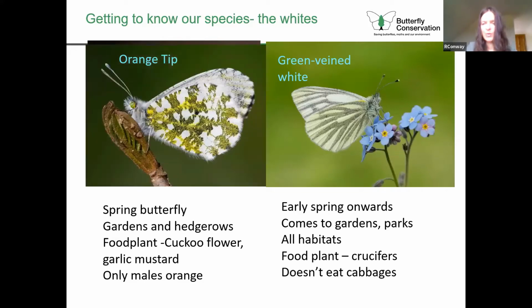The orange tip, both male and female, have this mottledy patternation in their underwing. So again, if you were seeing these out in the field, you would be able to identify this very quickly because both the males and the females have that. So always try and see your whites when they're at rest.